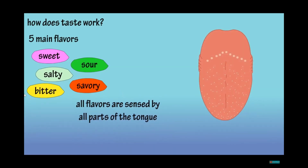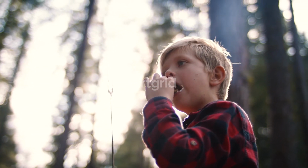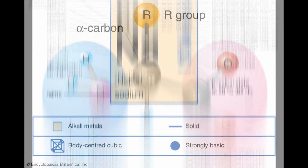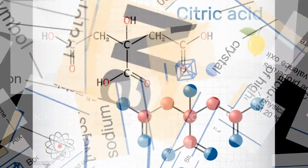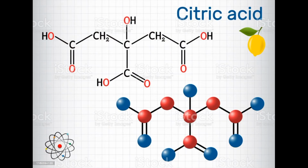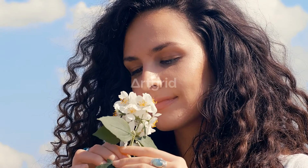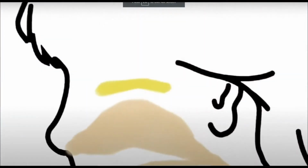Regarding how chemicals are perceived as taste, sweet sensations are associated with the presence of simple carbohydrates. Umami, or savory taste, is generated by amino acids and small peptides. Salty is associated with the presence of sodium and sometimes other ions. Sour taste is generated by acids, and bitter taste sensations arise from stimuli that are potential toxins, such as various plant alkaloids.